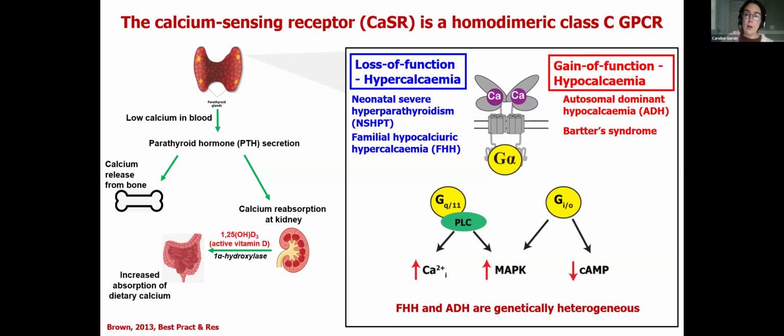So although we know that calcium sensory receptor mutations cause the most cases of FHH and ADH, which I'll be focusing on mostly in my talk, we also know in 2013 it was published that FHH and ADH can be genetically heterogeneous. So work from the Thacker and the Manstadt groups showed that mutations in the G-alpha-11 protein, by which the calcium sensory receptor signals, lead to FHH type 2 and ADH type 2.